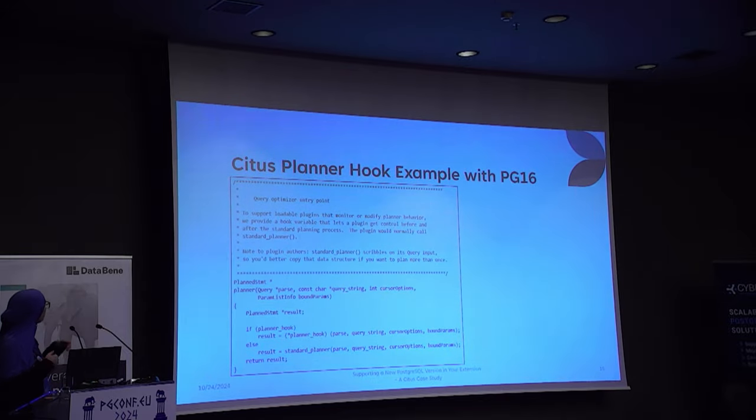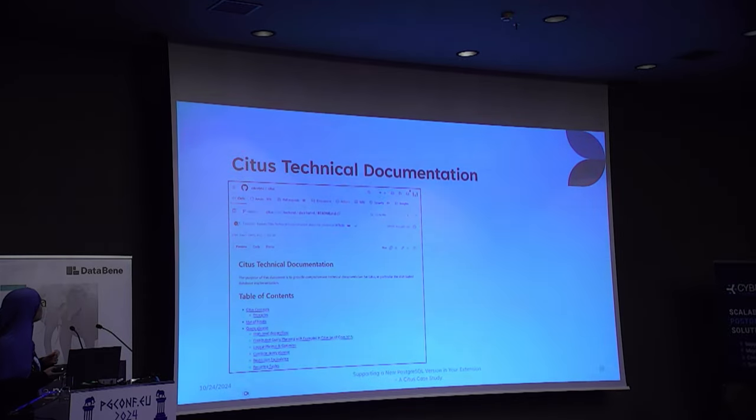Here I have the code from Postgres regarding the planner. As you see here, if you have a planner hook, Postgres will go through that one. Otherwise, it will use its own standard planner. So in Citus, we do have a planner hook called the distributed planner. It's actually quite a technical part of Citus.